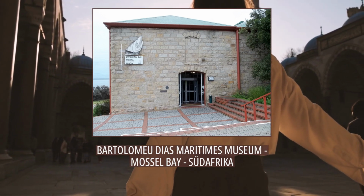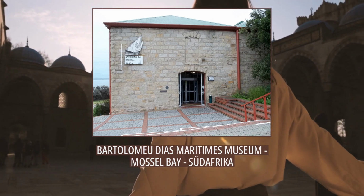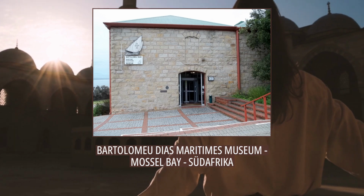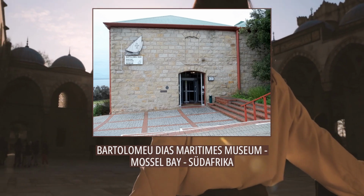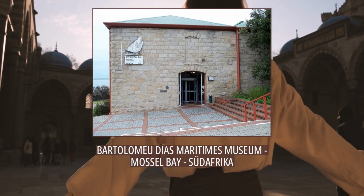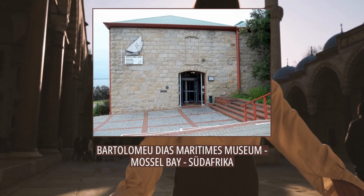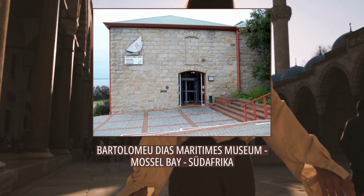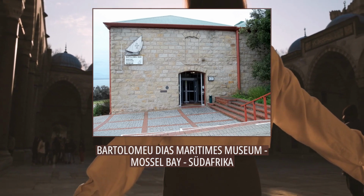Since its inception, the Dias Museum has been a cornerstone of the tourism industry in Mossel Bay. Many people who travel via the Garden Route from Cape Town to Port Elizabeth and vice versa come to Mossel Bay to see the museum. Museum facilities are used by various local organizations and individuals for cultural events, meetings, workshops, and conferences. Bartolomeu Dias landed in Mossel Bay in 1488. The whole museum site is a provincial heritage site.